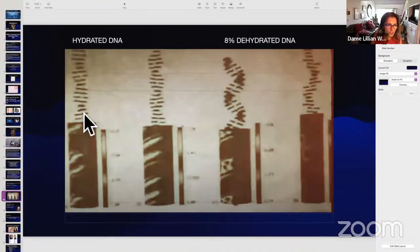This one is hydrated properly. So it has a beautiful structure. You see that the helix is intact. On the other hand, when you reach 8% of dehydration in your body, your DNA starts to unravel. That's right. It literally starts to fall apart. In fact, the telomeres at the end of your DNA strand, the myelin sheath that's around those telomeres, starts to disintegrate, and then the telomere lengths start to break off, and that shortens your lifespan. And this is the beginning of disease and all sorts of symptoms and things going wrong in the body.